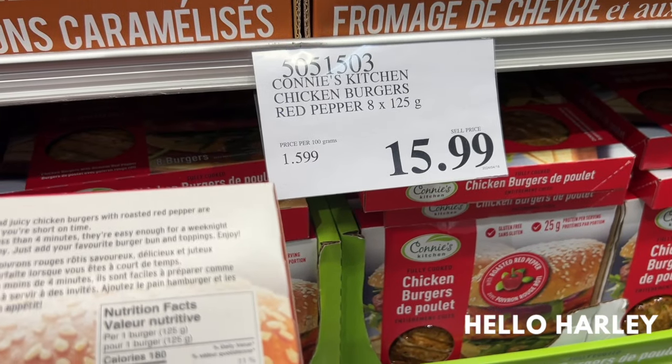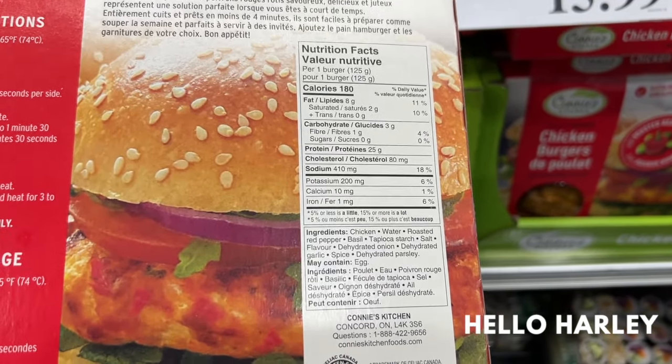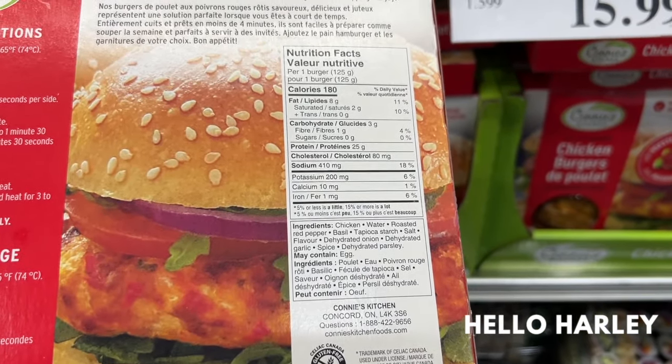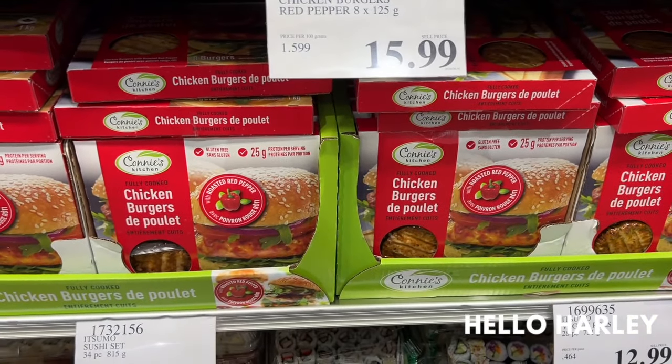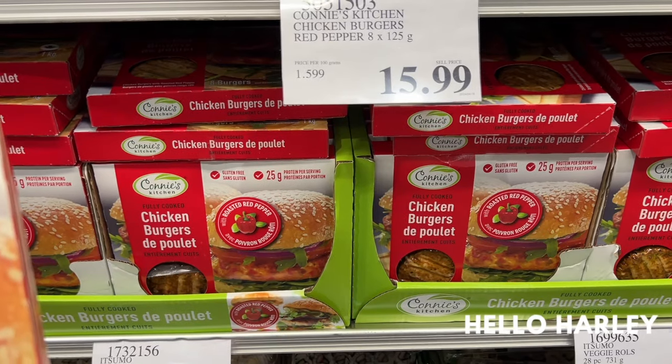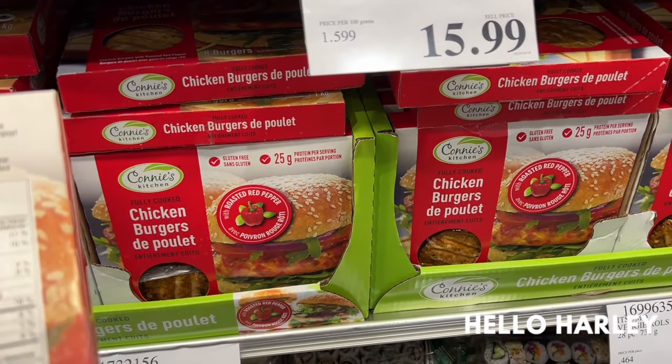My friend actually loves these, and when you see these things, I just have to show you, you could eat it as a snack. 180 calories, 8 grams of fat, 3 grams of carb, and 25 grams of protein. This is at Connie's Kitchen, fully cooked chicken burgers. My friend loves these, and they do taste pretty good.